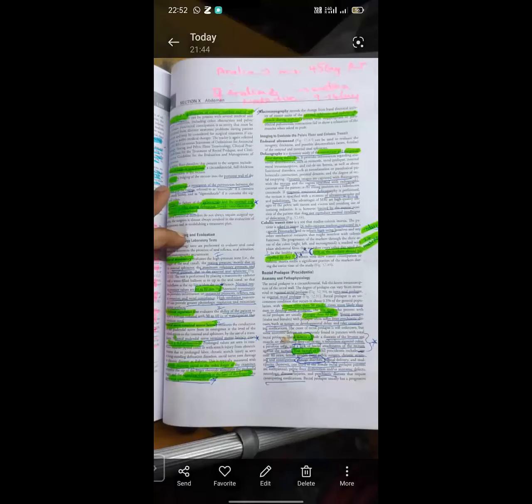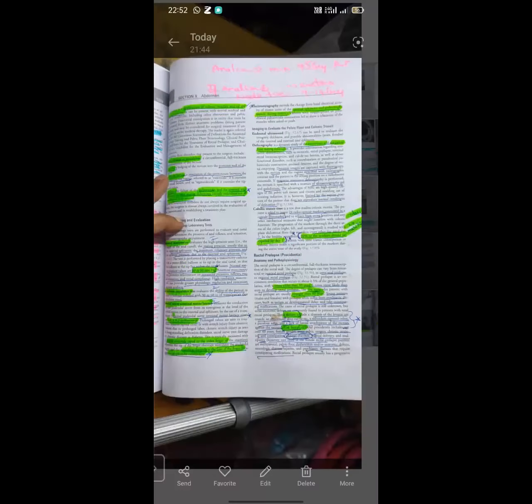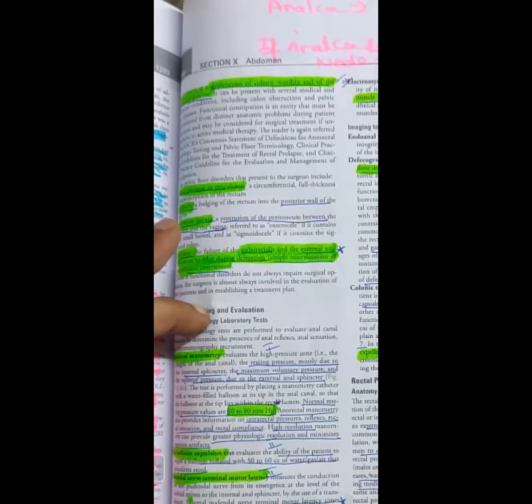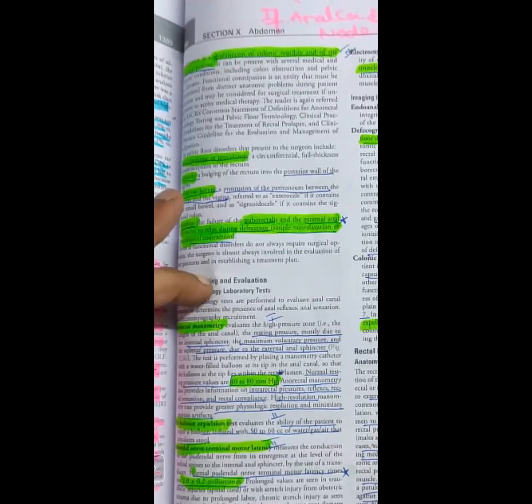So first, what is constipation? Constipation is a dysfunction of the colonic motility and of the defecation process. Pelvic floor disorders that present to the surgeon are rectal prolapse or procidentia, rectocele, cul-de-sac hernia, and anismus. Cul-de-sac hernia is protrusion of peritoneum between the rectum and the vagina. It is referred to as enterocele or sigmoidocele.